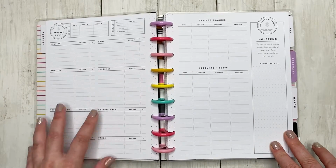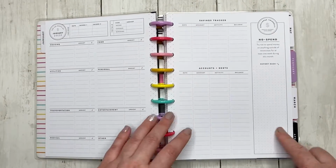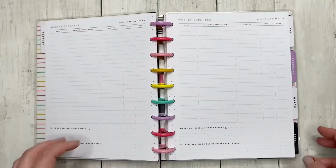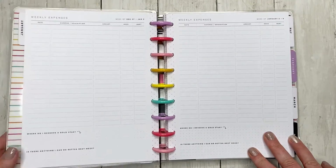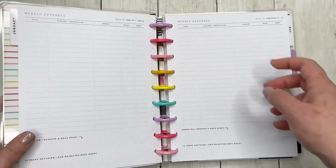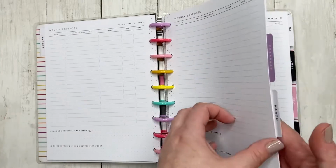You have all of the categories, savings tracker, accounts and debts, and then they even have a challenge each month. Each month is different. And then you have your weekly expenses. The previous budgets actually had stuff pre-written in. I'm glad that they removed it. But yeah, that's basically what it is.